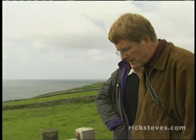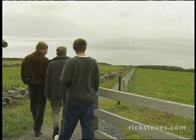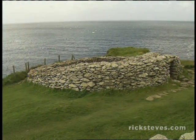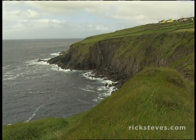This is actually known as Dunbeg Promontory Fort. It's one of about 2,200 archaeological monuments we have on the Dingle Peninsula. This site was built by the early settlers about 500 BC, that is the date for it. It was excavated about 25 years ago because half of it has actually fallen into the sea due to coastal erosion.